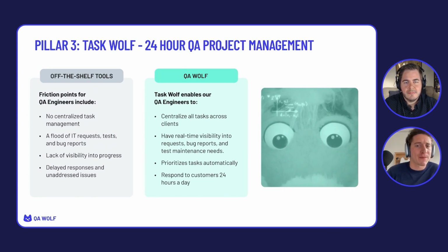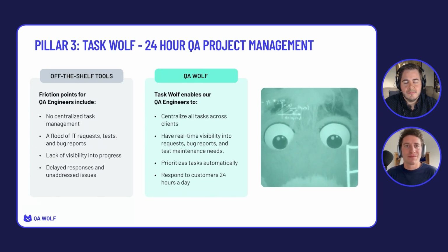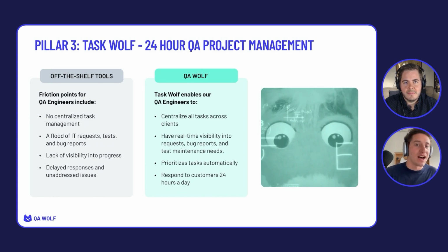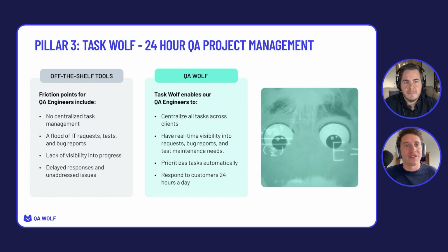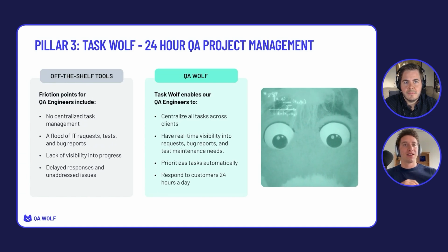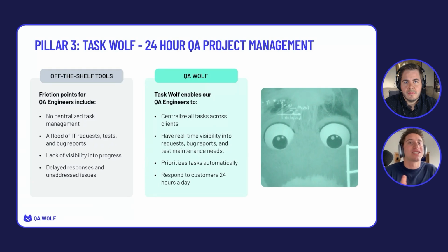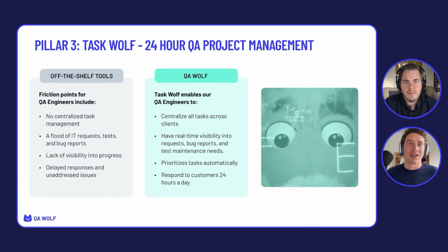If you're using a separate project management tool, it's another piece of software to add to this already big stack of other tools, which leads to more of the context switching that we discussed earlier. So those are two of the challenges with the existing task management software out there. It's not made for this quick turnaround time tasks, and it's another separate tool that's not connected to the rest of everything you need to do within QA engineering.